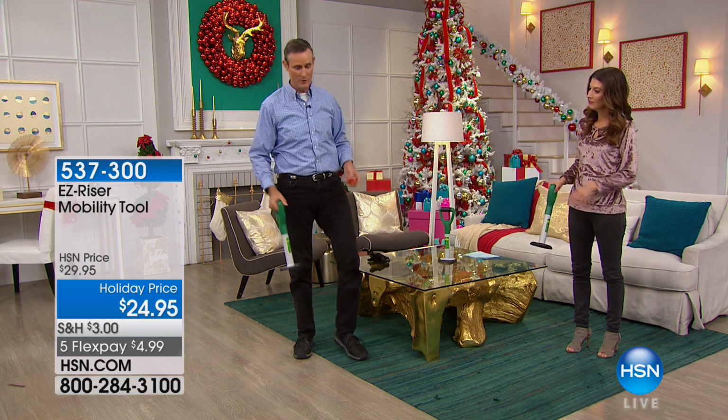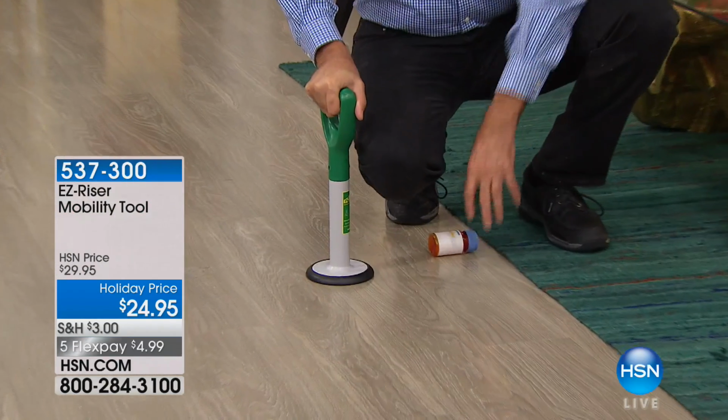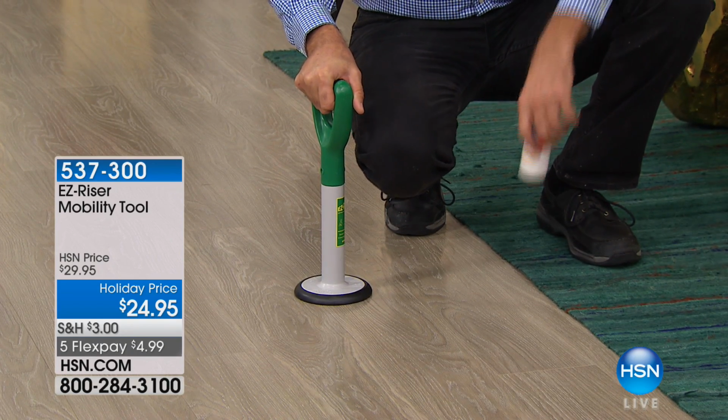Somebody who lives by themselves, that's a serious problem if they're trying to pick things up. It seems trivial, but it's a serious problem if you're just trying to pick something up and you're by yourself, or you want to pet your cat, or you want to do your gardening. Don't limit yourself to what you can do. You can get some help.